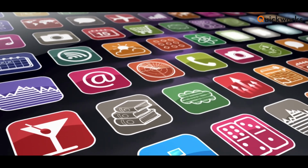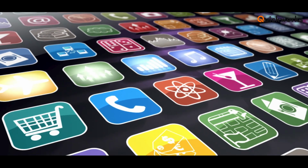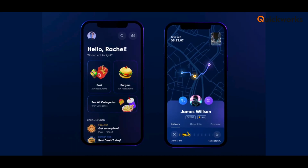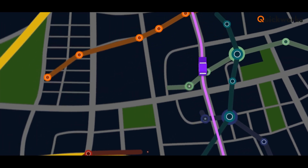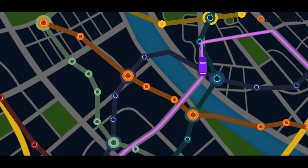Now, let's get into some bonus features that can set your app apart from the competition. First, is real-time tracking. Whether it's a ride-sharing app or a delivery service, users love knowing where their service is and when it will arrive. It's all about transparency and reliability.